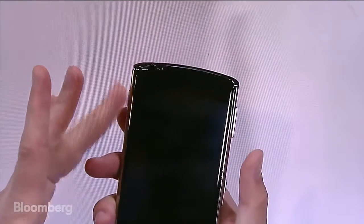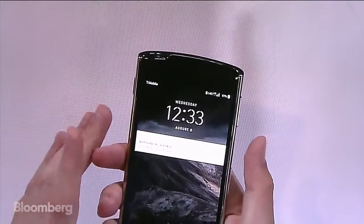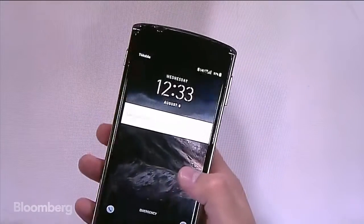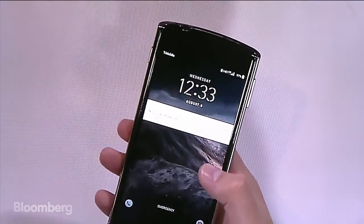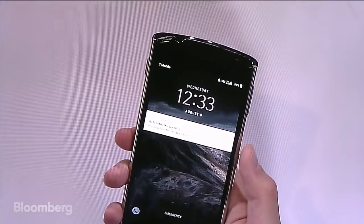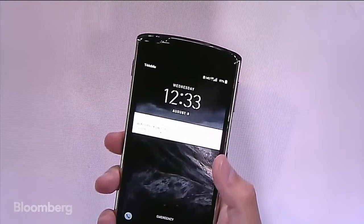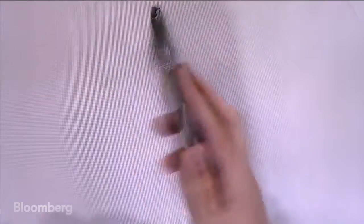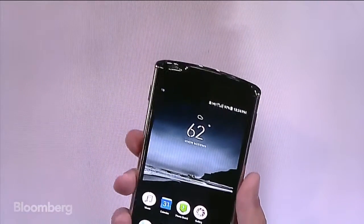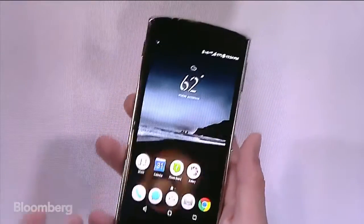You can press this button on the side to turn the phone on, and you can see it's a standard Android interface, but they have a skin, basically their own user interface design, their own wallpapers and icons on top to really make the phone look more like theirs, the TRI design. And you can use your fingerprint to open the phone. It's actually pretty quick, but again, it's hit or miss, but obviously this is still an early design.